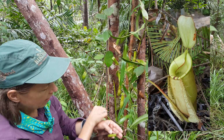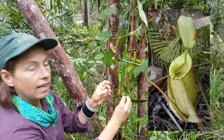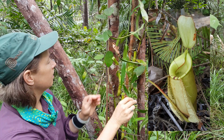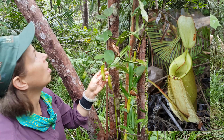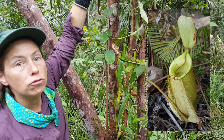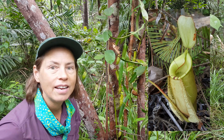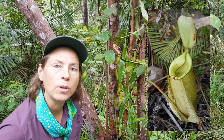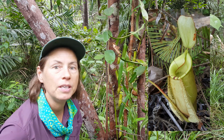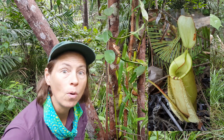Down here, well, you probably can't see it, but this is a dead pitcher. It's done its job, and it's going to decompose now. And here are some younger pitchers. And up here are some leaves that haven't grown their pitcher yet. Well, this is just a fascinating find here in the tropical lowland rainforests of Borneo, where we're so lucky to see several species of Nepenthes. Now let's see if we can find any more.